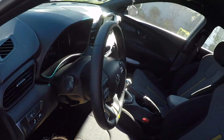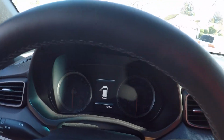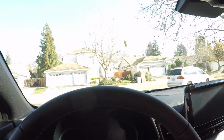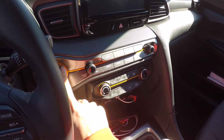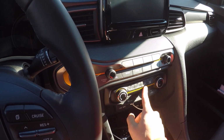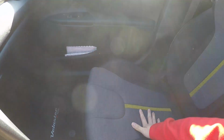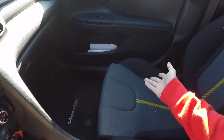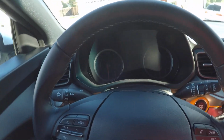So as you can see here, nice leather wheel, yellow trim pieces, only for the R spec, along with the yellow stitching right here, and then the yellow mark. This is a very comfortable seat too. Very good bolstering. You're not gonna move, trust me. Plenty comfy. There's enough leg room. I would say definitely even in the back, there's a lot of leg room. I sat in the back, I was like, oh wow.